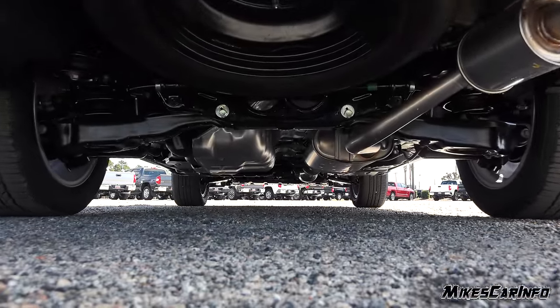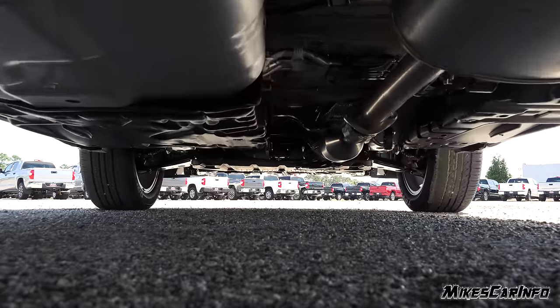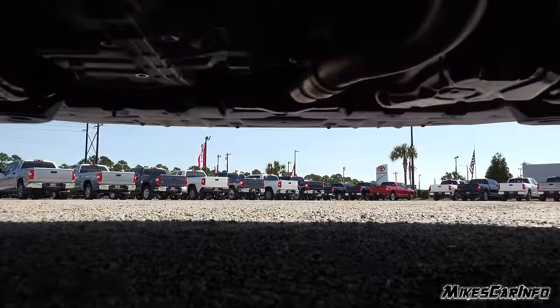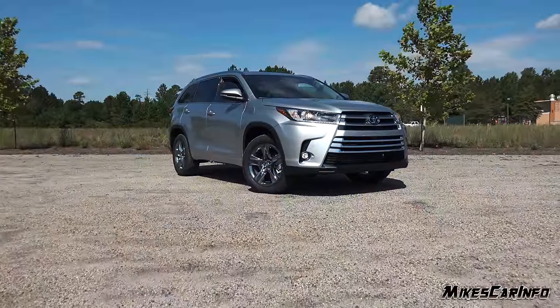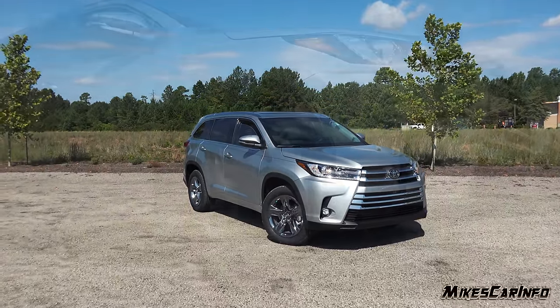Today I'm in Myrtle Beach, South Carolina, visiting Sparks Toyota, and I'm checking out a 2019 Toyota Highlander in the Limited Platinum trim level. Now, the Platinum package includes many cosmetic and functional features, including the bird's eye view monitor, which is really cool with the cameras all around the vehicle. We'll check that out in detail later. So let's go ahead and get started.